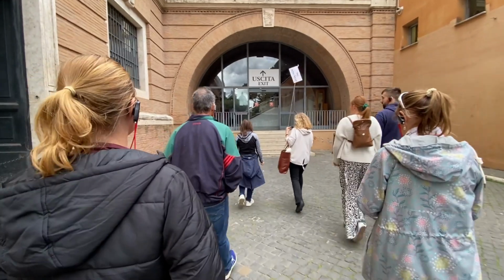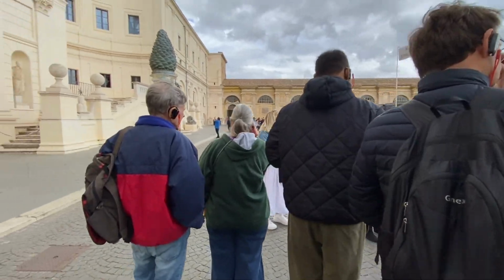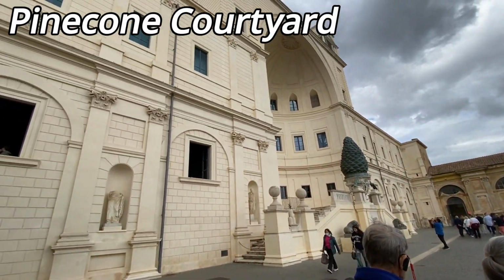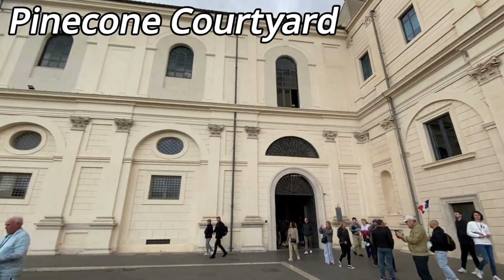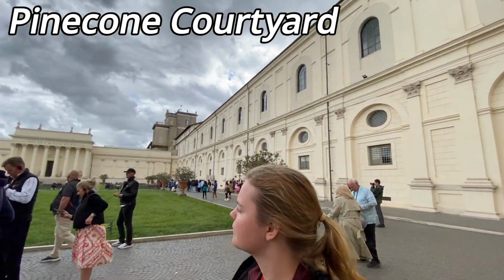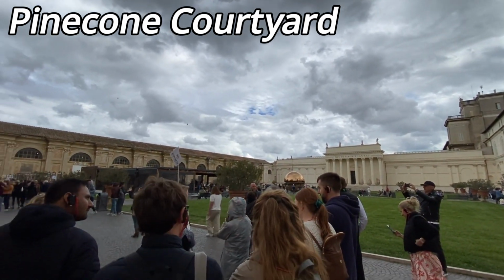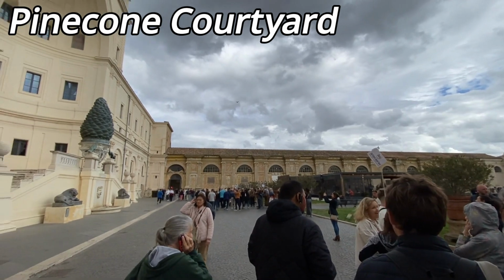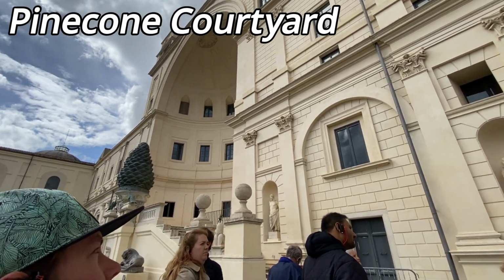There's more than 9 miles of museum, and there is no way we can see it all. This is the Pinecone Courtyard, so named for the giant pinecone sculpture dating back to the 2nd century. It's one of the first things you see on the tour. For me, this courtyard was a reminder that the Vatican itself has its own history, not just the pieces of art, but this whole place.